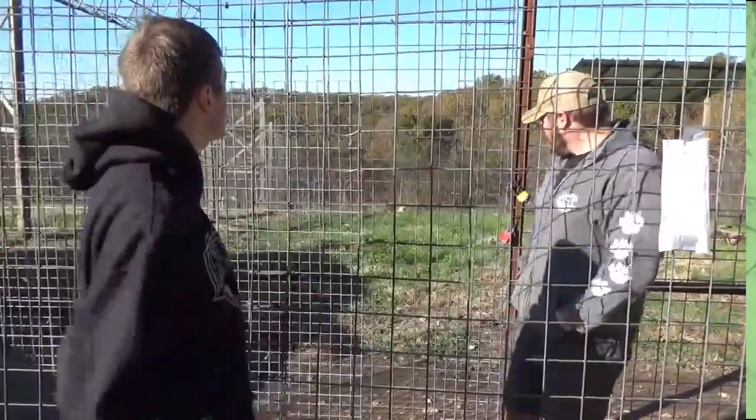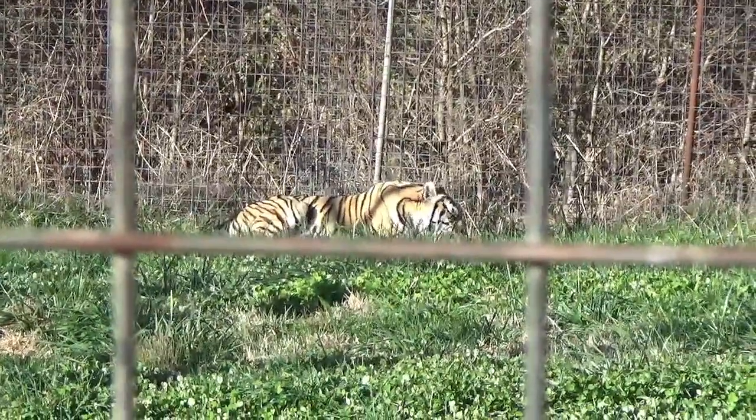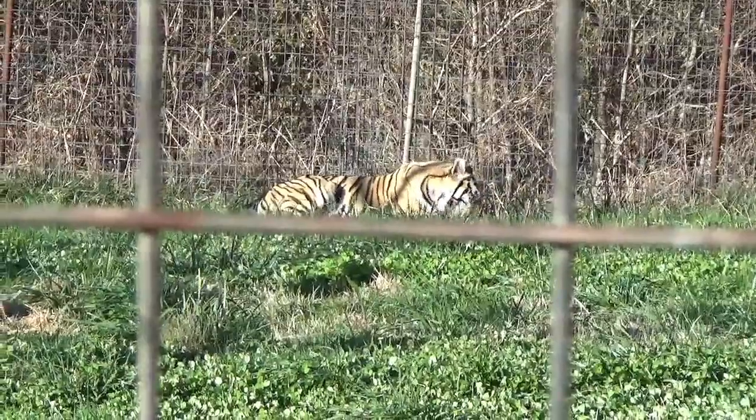Doing good. And who do we have back here? So this is the biggest cat on our sanctuary. This is Harry, one of our tigers that lives here at the sanctuary. And do you know what kind of tiger it is?